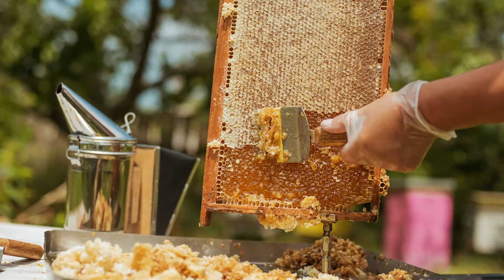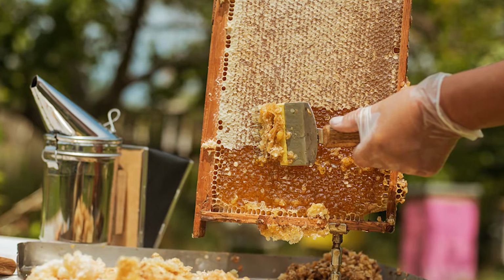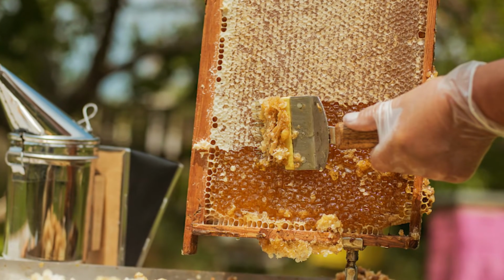Raw honey is best described as honey as it exists in the beehive. It's made by extracting honey from the honeycombs of the hive and pouring it over a mesh or nylon cloth to separate the honey from impurities like beeswax and dead bees. Once strained, raw honey is bottled and ready to be enjoyed.